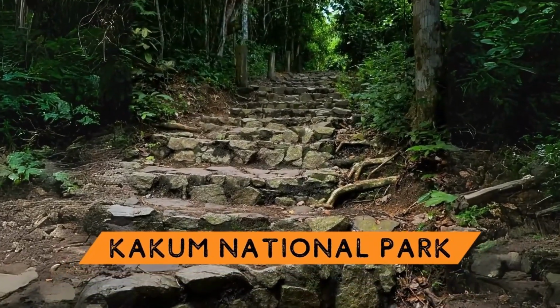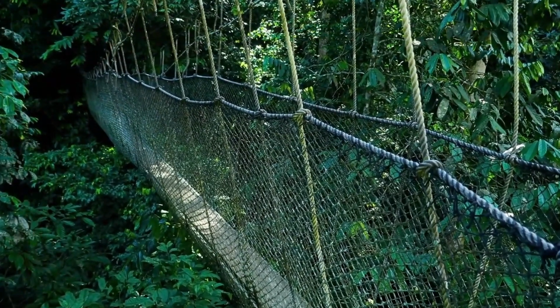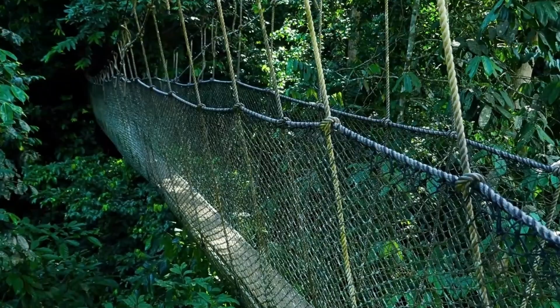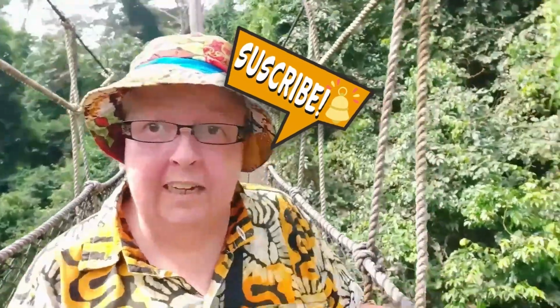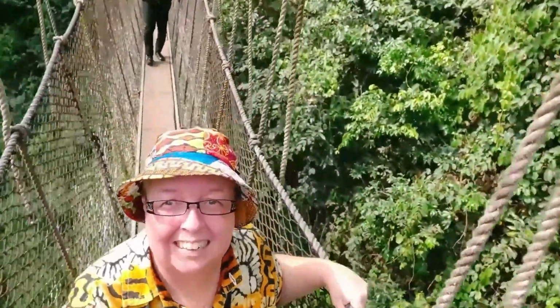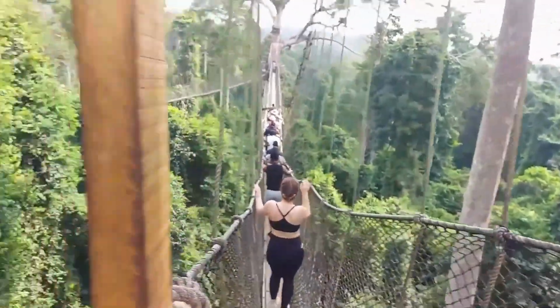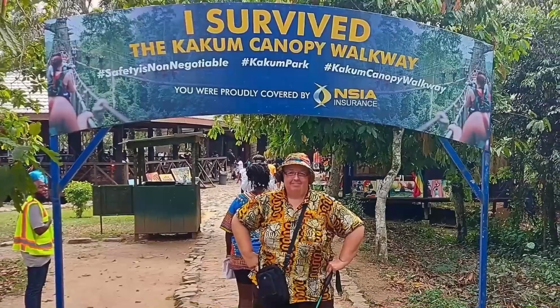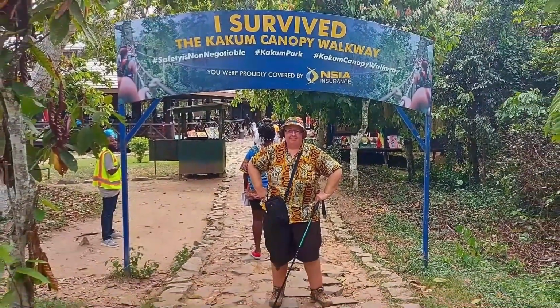After a small hike up the mountain, you get to play Indiana Jones to your heart's content. Okay, but don't worry, it is not as wobbly as the one in the movie. And if you get nervous, there's a shortcut out. But to be honest, the rope canopy walkway is all sorts of fun. You're up there traipsing through the treetops. If you're questioning whether or not to do Kakum National Park, definitely do it.